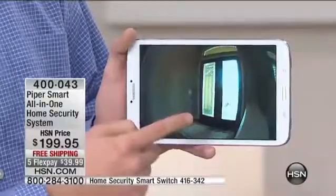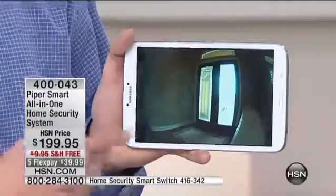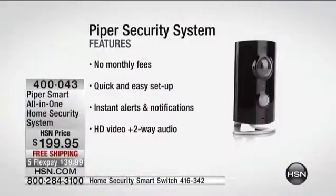But what if that wasn't my child? What if that was a burglar? Because there's a home that's burglarized every 22 seconds in the United States. This is going to be that complete professional security system that you've always wanted. Because for a lot of us, you want to have that home security. You want to get cameras in your house. You want to be able to record things. But first off, there are tons of monitoring fees, $30, $40, $50 a month to monitor it. Here, there are no monitoring fees whatsoever.